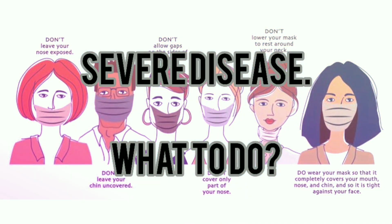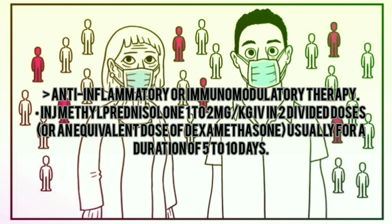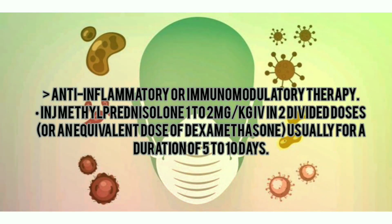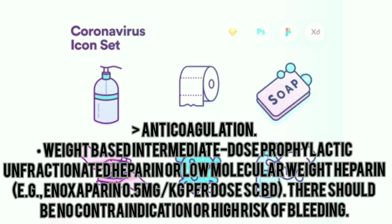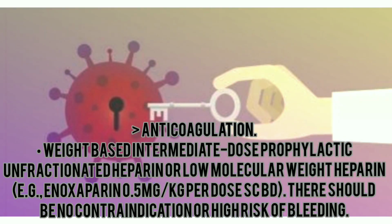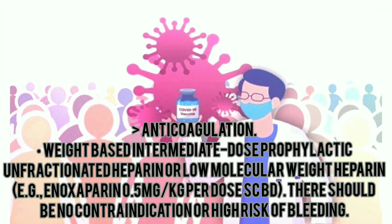Severe disease. What to do? Anti-inflammatory or immunomodulatory therapy: INJ methylprednisolone 1 to 2 mg/kg in 2 divided doses, or an equivalent dose of dexamethasone, usually for a duration of 5 to 10 days. Anticoagulation: weight-based intermediate dose prophylactic unfractionated heparin or low molecular weight heparin, for example enoxaparin 0.5 mg/kg per dose SC BD. There should be no contraindication or high risk of bleeding.